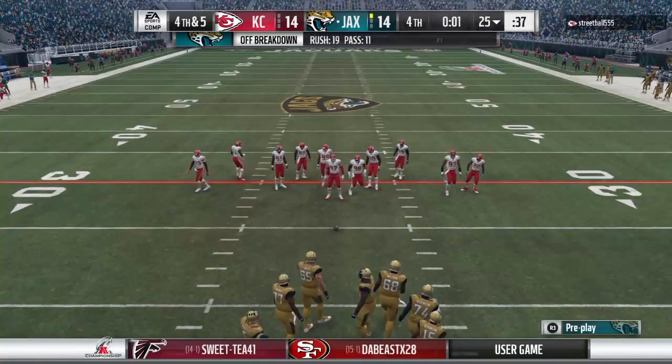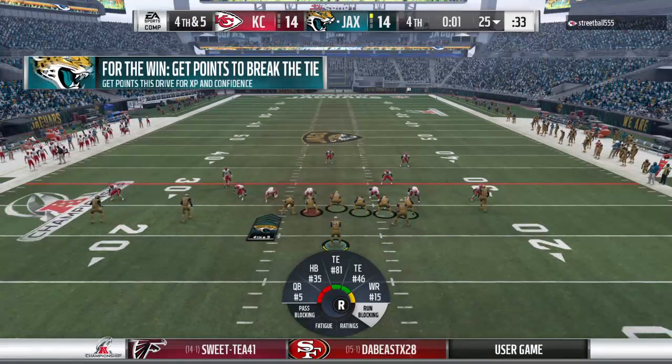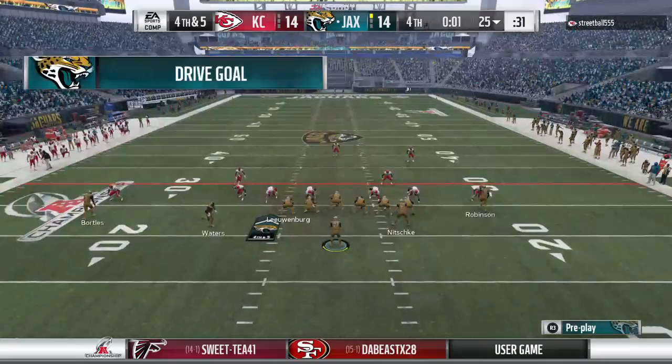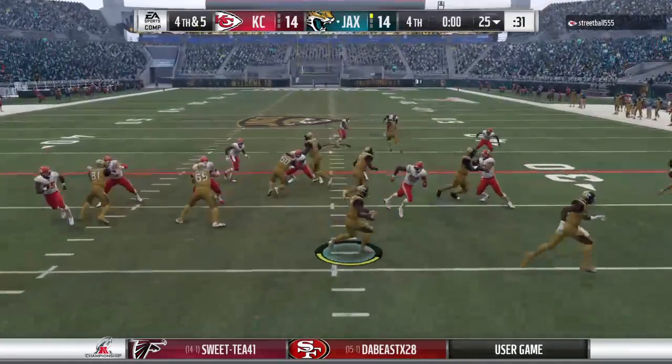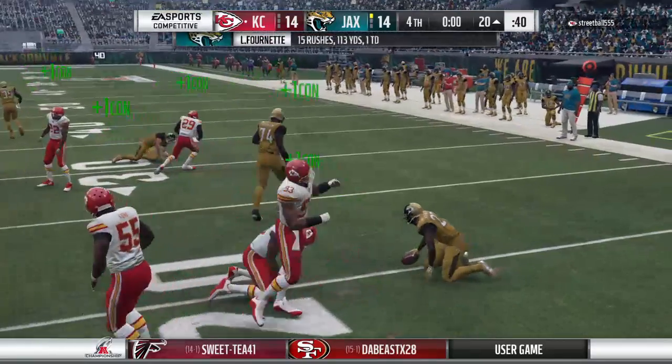Tie game, 4th quarter, and they're going for this thing on 4th down. Come on, let's go. And he will not even make it back to the line of scrimmage.